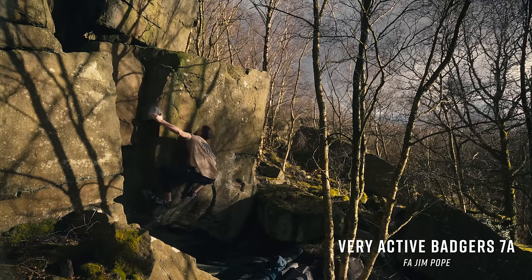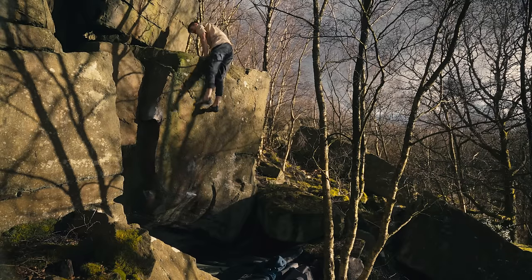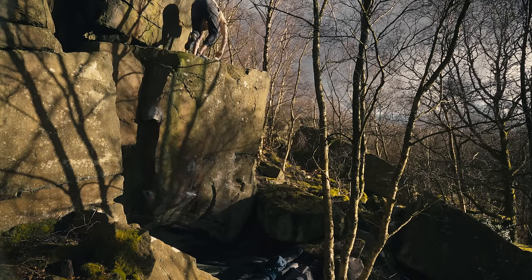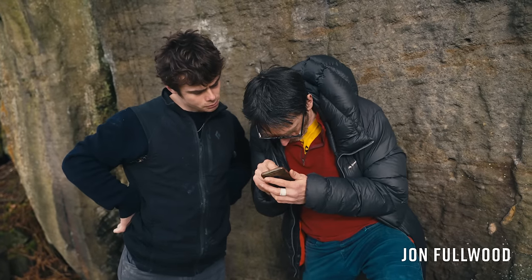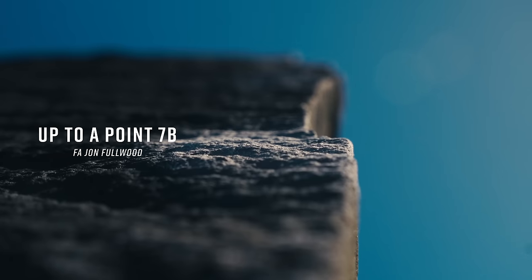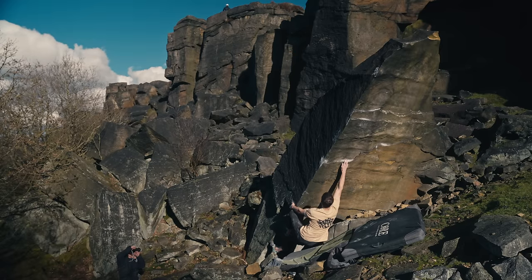Wow. Over the years, the crag's seen various people working on it in terms of development, but the main person has been Jon Fullwood. He's done tons of first ascents here, and of the ones which aren't his, he's probably played quite a big part in either finding, cleaning, or just general development. So he's got a lot to thank for sure.